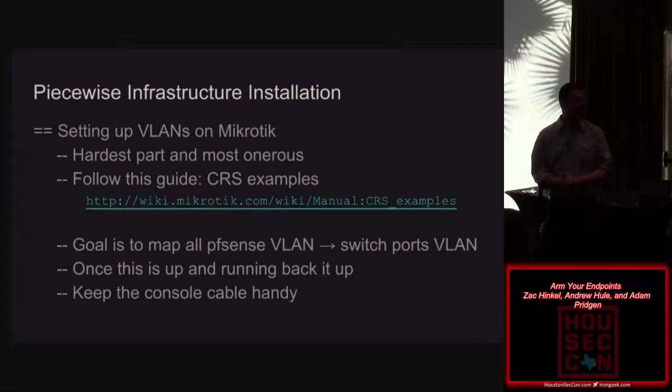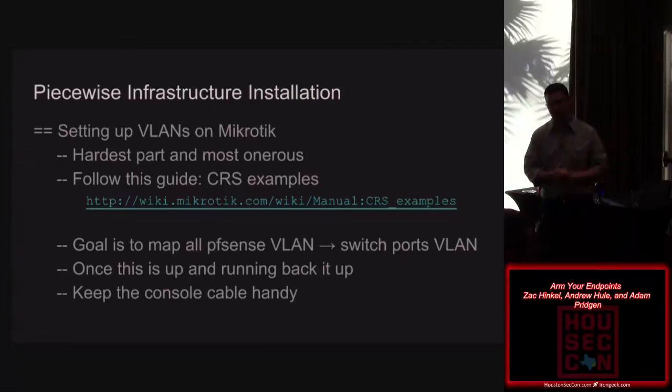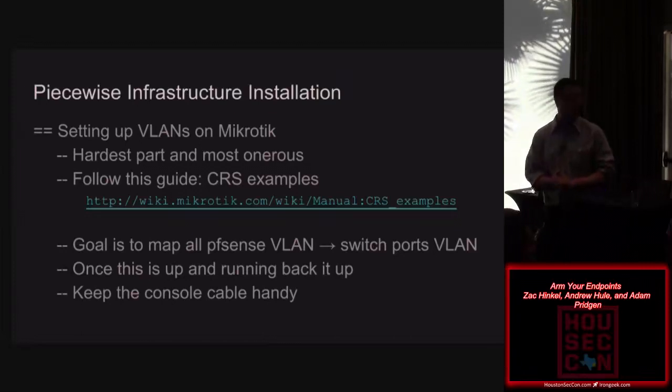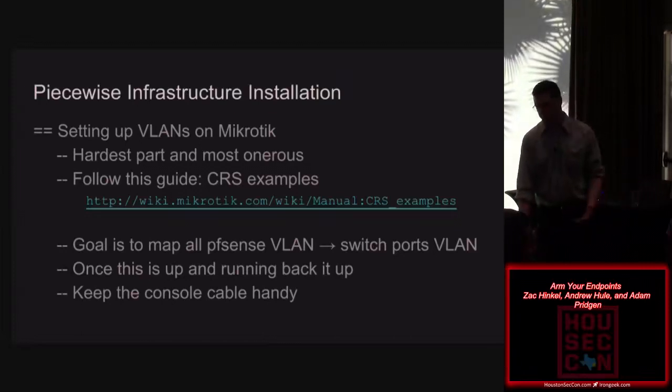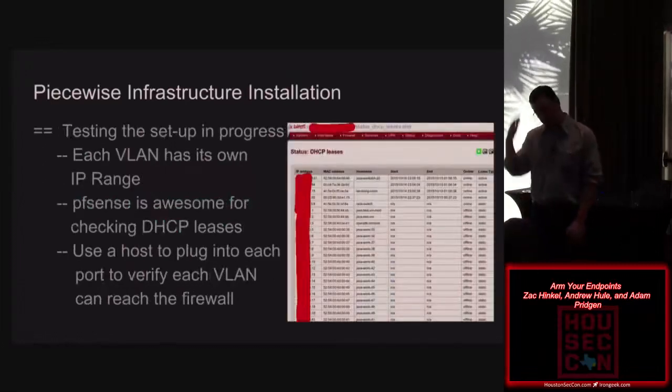Anyway, setting up VLANs, it's kind of an onerous task, and I can't speak to how hard it is because I'm just a unique individual. But I can say that this particular guide is actually your savior when you're trying to do this. So I've documented it, and I will share the slides with anyone who's interested, and I'll post it on Google Drive and then blast a link on Twitter or whatever else I need to.